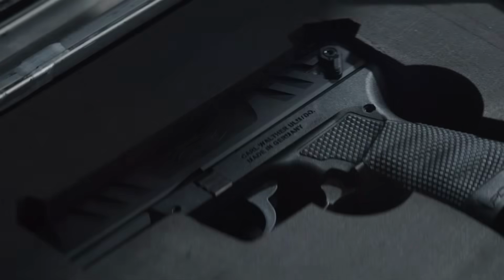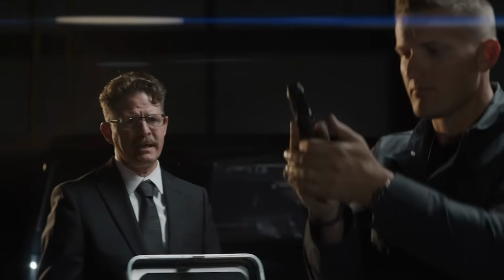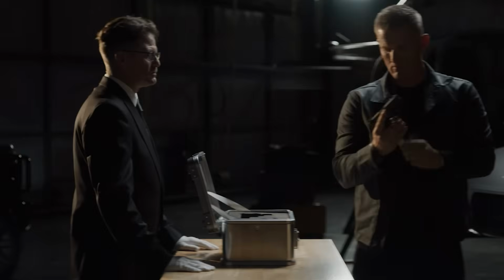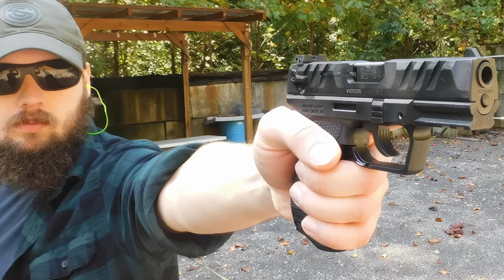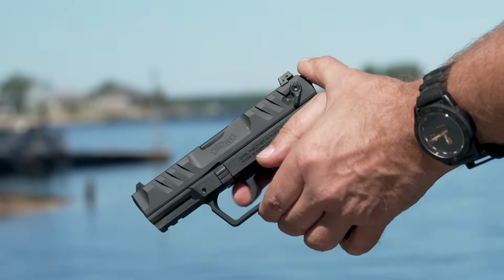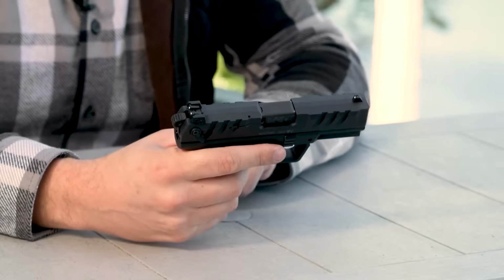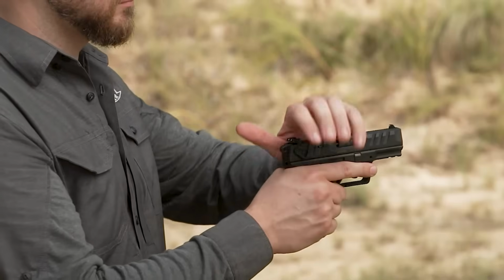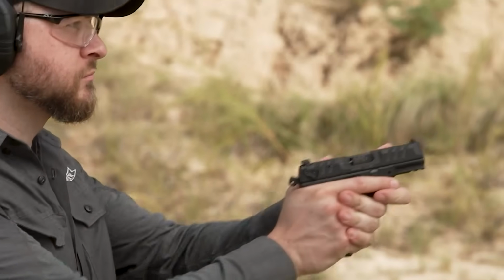Walther built this gun for folks who want comfort, confidence, and control in one clean little package, and it delivers. Let's start with the basics. 380 ACP, 9-round capacity, and a double-action, single-action hammer-fired setup, something that's getting harder to find in today's striker-dominated world. But here's where it shines. Ease of use. The slide is ridiculously easy to rack. I mean, one finger easy.